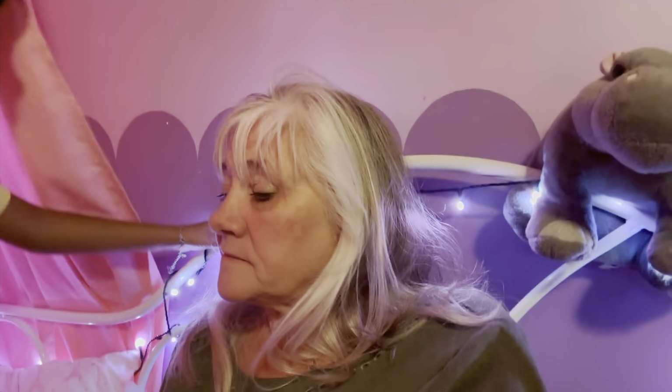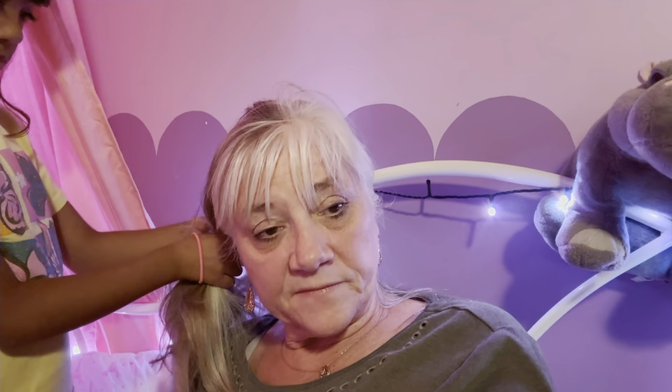One more thing. Once I do your hair, you'll look better. Yeah, my hair is a mess. That will make me look better. I haven't had a side ponytail in a while. It's not gonna be a side one. Oh, it's not? What's it gonna be?